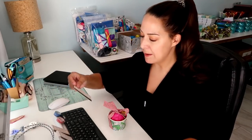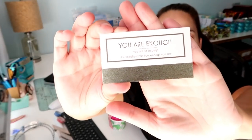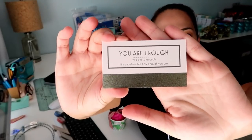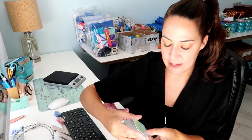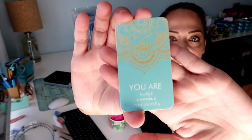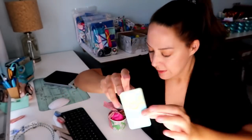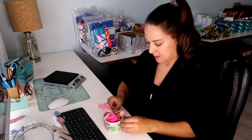I have, of course, my business card. If you've never seen it, it says, "You are enough. You are so enough. It is unbelievable how enough you are." And then I had these custom printed and they have a 3D kind of embossed effect. They say, "You are beautiful, capable, and worthy." And they have that kind of muted aqua, and then the gold tone is raised. Very pretty. So we'll slip those in.